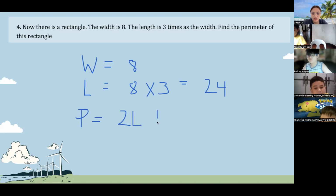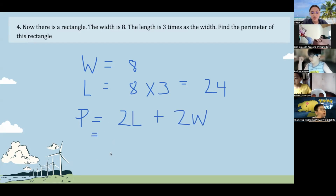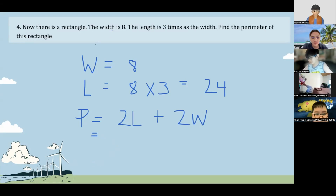We're trying to solve still. So 2 length plus 2 width. That's one way for us to put it, right? Perimeter is equal to 2 length plus 2 width, meaning to say there will be 2 lengths and 2 widths, right? Now, again, mute your mics, please.